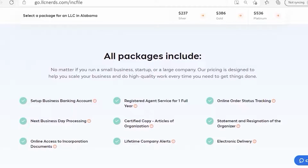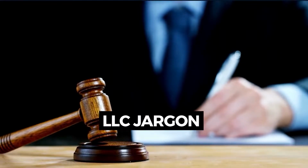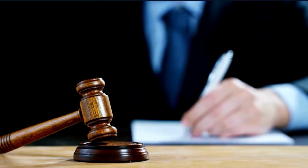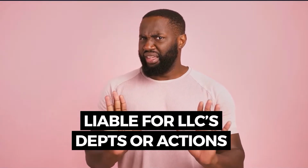You may forfeit your liability protections if you combine your personal and business money, and this is where the term piercing the corporate veil comes into play. Piercing the corporate veil is an LLC jargon that refers to the court's action to hold you, as the owner or member of an LLC, personally liable for the LLC's debts or actions.